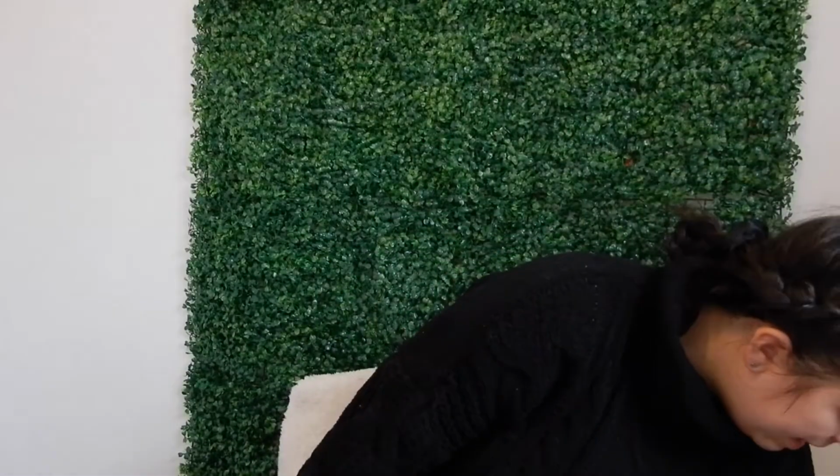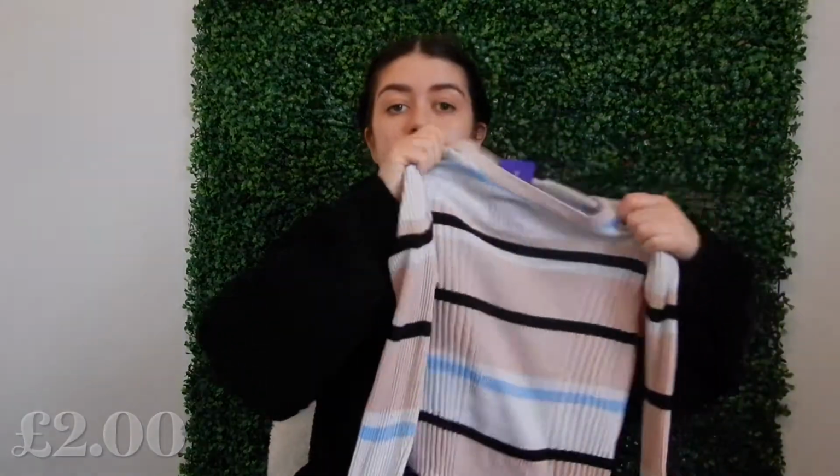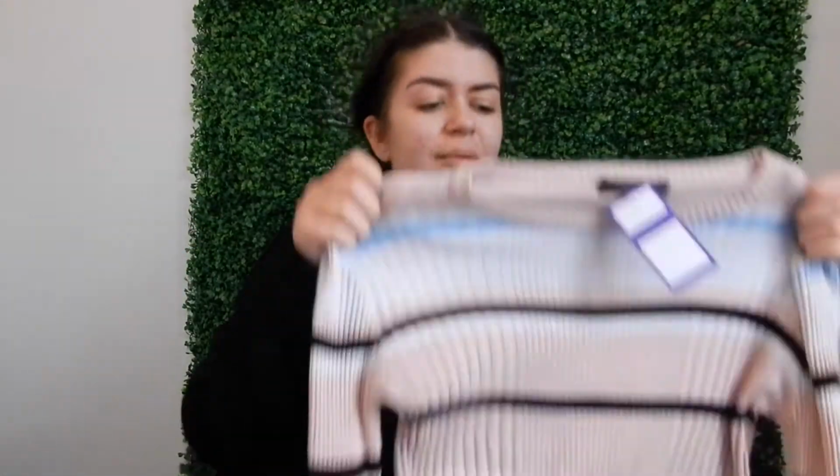I then picked up in Cancer Research, this was £2. It's a size 12, and it's just this little jumper. It's originally from Primark, and it's a nice stretchy little top. Not a vest top, a little jumper top. I like these. They're super easy. I have them in every colour. They're easy to throw on. And I bought this with some nice high-waisted jeans. Would look super cute. So that was £2 from Cancer Research.